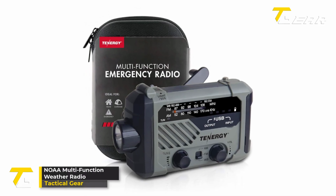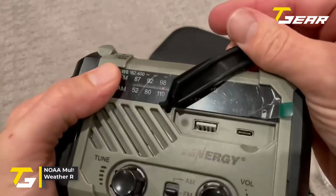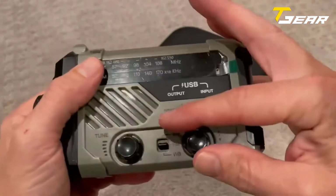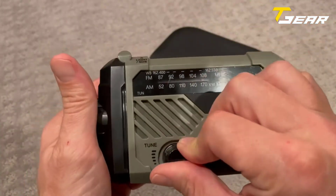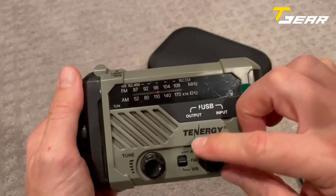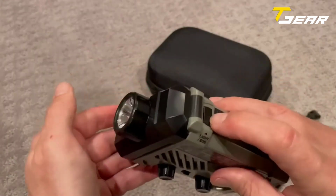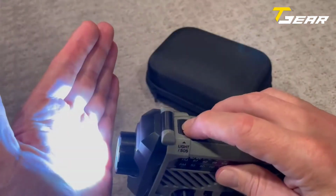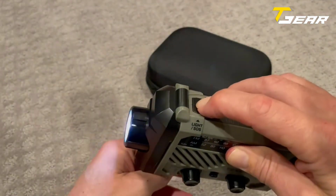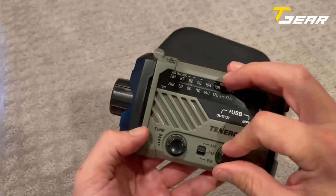NOAA Multifunction Weather Radio. The NOAA Multifunction Weather Radio, priced at $39, is an essential tool for emergencies like power outages, hurricanes, or earthquakes. It features AM, FM, and weather radio bands, a 120 lumen LED flashlight, and an SOS siren, providing crucial assistance during disasters. The radio offers multiple power options, including a built-in 2000 mAh rechargeable battery, hand crank, solar panel, AAA batteries, or USB. It also doubles as a backup power bank for charging devices, making it a reliable survival gadget for any situation.